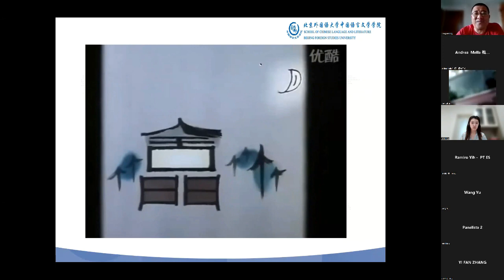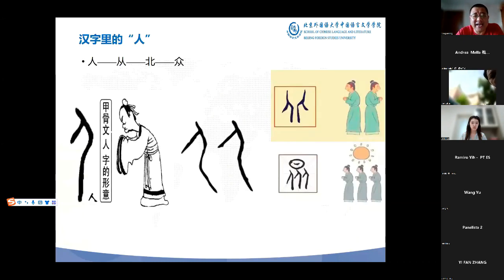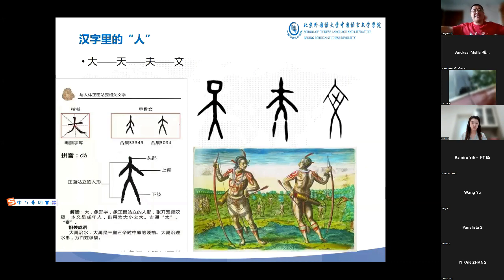Okay. From this cartoon, the most important character is this character. This character in this cartoon has already told us it's a mature man. It's a male, it's a husband. Why this meaning? Just now, we saw that this person stands aside. If he faces you upright, this is what it looks like. It's a standing person. It expresses a person.